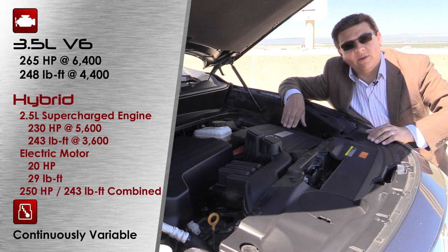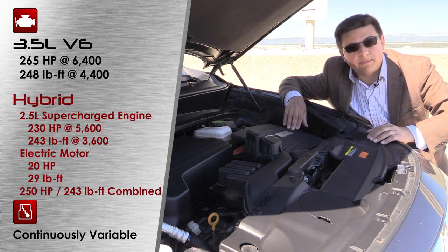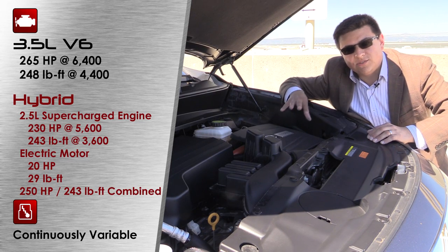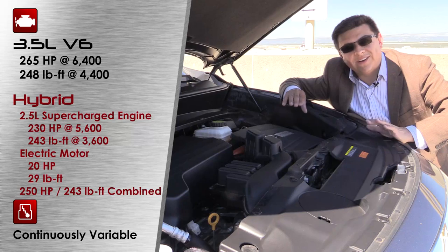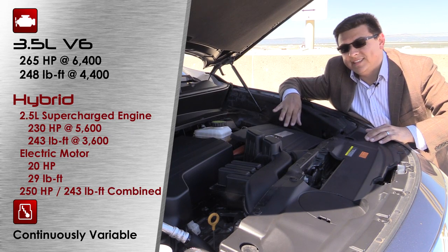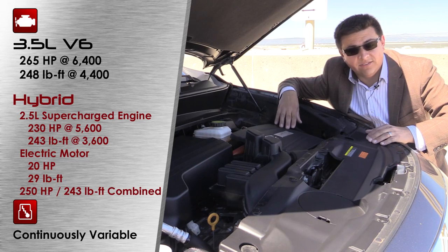Under the hood, you'll find two different engines for 2014. Things start out with a 3.5-liter V6 engine. It produces 265 horsepower and 248 pound-feet of torque. Then we get this optional hybrid system that we're looking at right here. This is based on a 2.5-liter Atkinson cycle four-cylinder engine that has been supercharged. This is, to my knowledge, the first supercharged hybrid that I have ever driven.